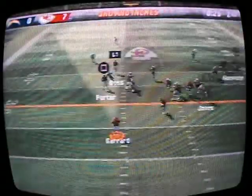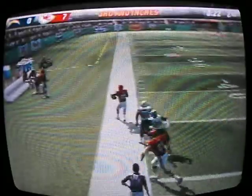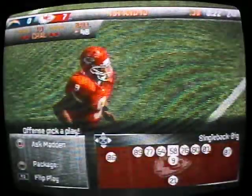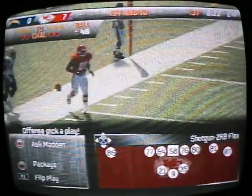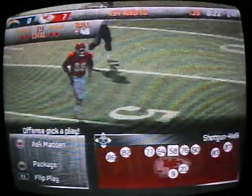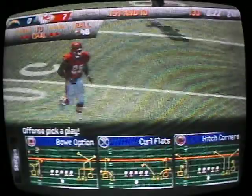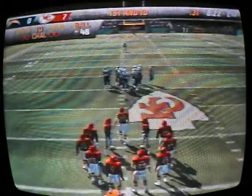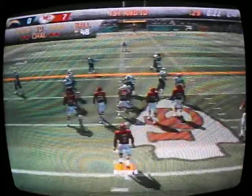Great fake. Rolls left. And he hits his target. And he'll take it out of bounds at the 48-yard line. Tremendous run after the catch by Porter. That's what can happen when you have that kind of speed out there. You can take something short and turn it into something long. Ball at about midfield. Ball at the 48-yard line.